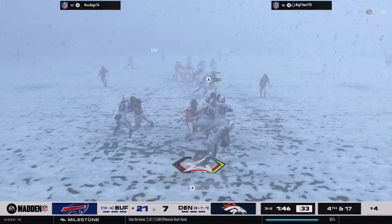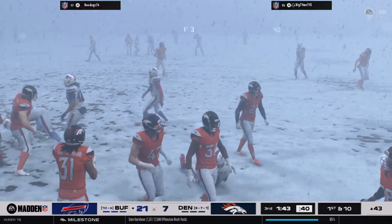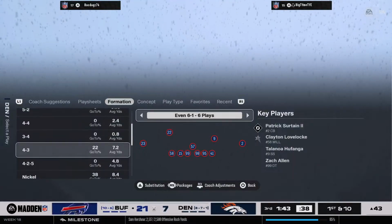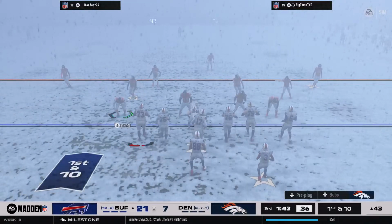He takes this in on his side of midfield. Oh, he put him in the spin cycle. And he's brought down before the return gets far, at the 43-yard line. First and 10 from the 43.